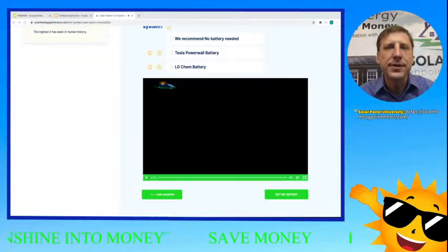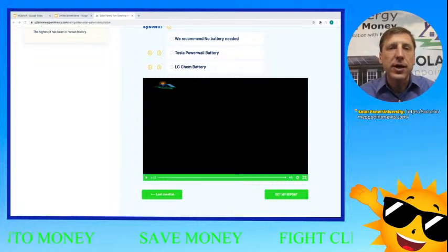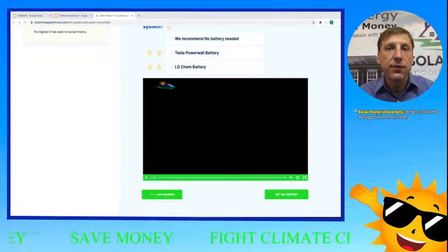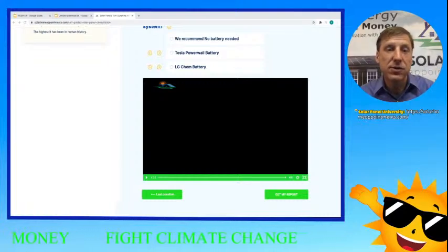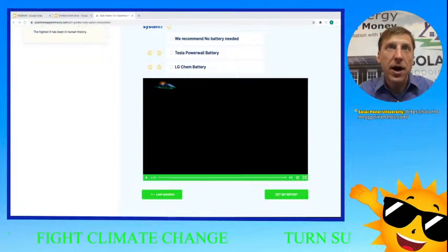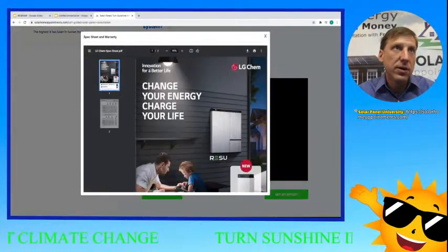All right. Battery storage is fantastic. If you are going to go that direction, I do recommend the LG Chem battery. I find it to be a little bit easier for installers to get. The Tesla Powerwall sometimes can take 6 months to a year to install, unfortunately. I do recommend, nobody wants to wait that long. LG Chem comes with a 10-year warranty. Show you here.